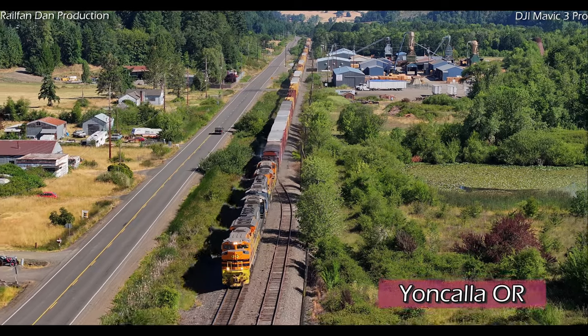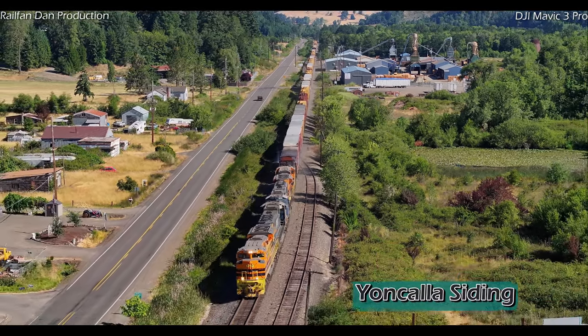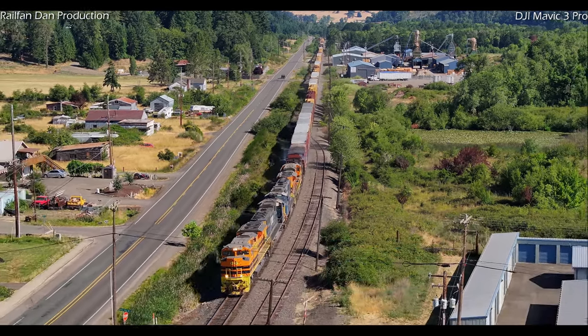Now passing through Yoncalla, Oregon with Yoncalla siding and finally getting a little speed for a moment. There are only a few sections of this run they get going up towards 25 mph.